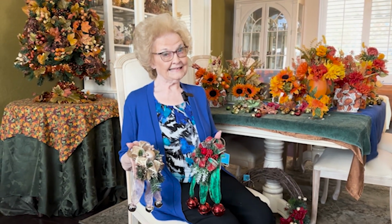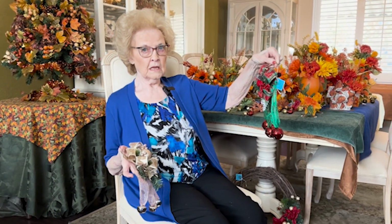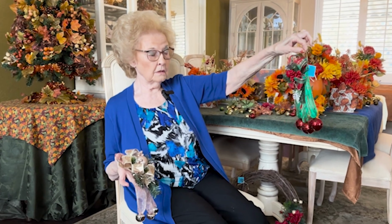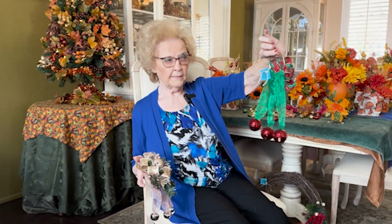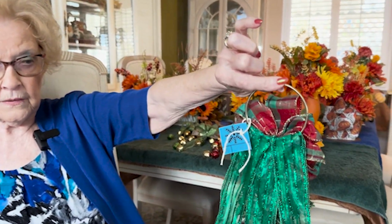Okay. And where do door hangers go? Door hangers go on a door. Is that for like the doorknob? A doorknob. Oh, okay. Or you can hang them anywhere. Oh, so they have a little ring on the back of them. They have a ring on the back, see? Cute. And you can hang them anywhere. Perfect. And they make great gifts.